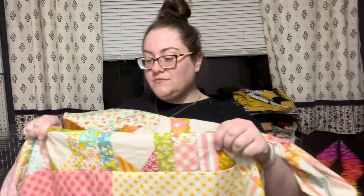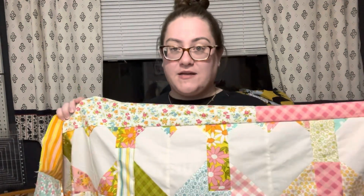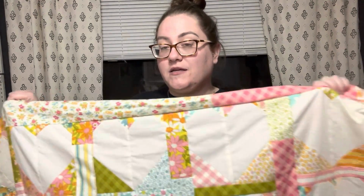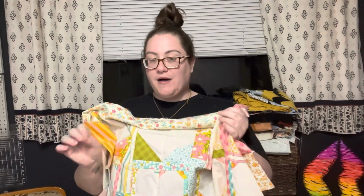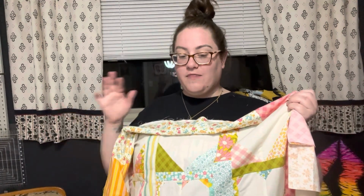So, yeah, and I didn't even tap into any of the yardage for any of the big borders or anything. So this whole quilt top, aside from the muslin, which was also scraps from other quilts, is 100% a zero cost quilt top. I paid for the pattern. That is it. Everything else I already had. And the only reason I might need to buy half a yard to a yard more of fabric is if and only if I don't have enough to make the backing.